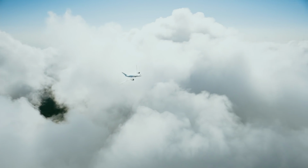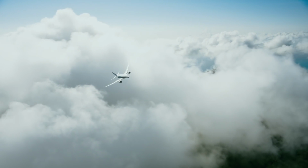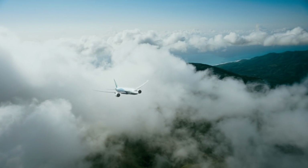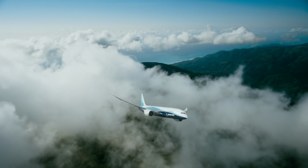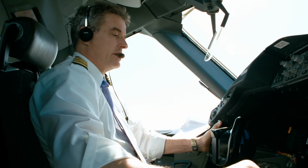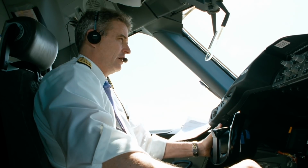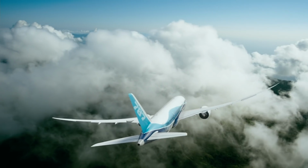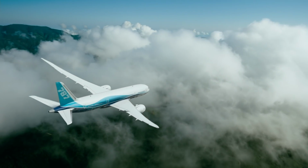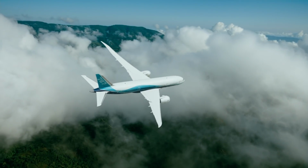We'll be maintaining VFR, and ultimately we'll be working out toward the Angelos area, staying VFR. Boeing 001, Roger. Okay, Tim, setting up, okay, rolling left 10. Okay, right 10. Jason 001, what do you have for the airspeed?